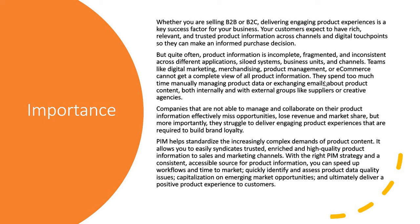They have to spend a lot of time manually managing that product information or exchanging emails about product content both internally and with external groups. So if you are onboarding data from different suppliers or creative agencies, companies that are not able to manage and collaborate on their product information effectively miss out on opportunities.